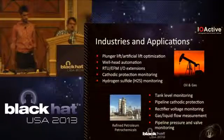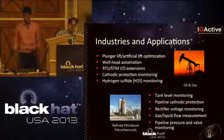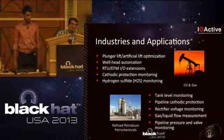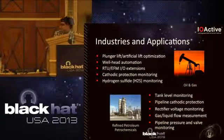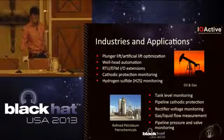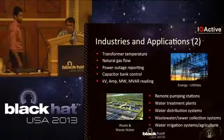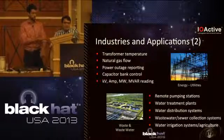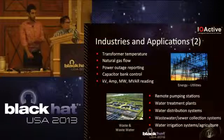The applications of these wireless devices are mostly in oil, gas, and refinery petrochemicals. You know, like these transmitters, as you can see, one of them here. For example, this one is being used to monitor the temperature in an industrial process. Another application is in energy. You have, for example, capacitor bank controlling and power outage reporting, all done wirelessly.